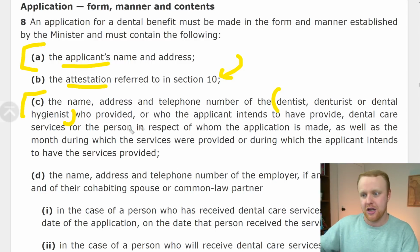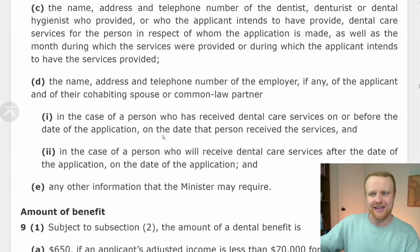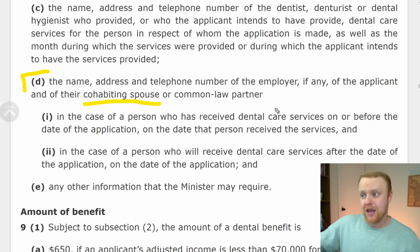That's next year. Now, moving on here, this gets a little bit more interesting because you have to include the name, address, telephone number of your employer and of your spouse's employer if you have one. You have to provide that information. Again, if the government is spot checking, they're going to call your employer and say, hey, do you actually have dental coverage here? Was this a fraudulent application?